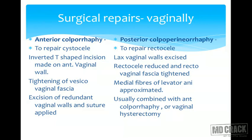Suppose a patient is postmenopausal, she has prolapse, along with that she has cystocele and rectocele. She doesn't want to have reproductive function or she doesn't want to have uterus. We can do vaginal hysterectomy and do anterior colporrhaphy for the cystocele and colpoperineorrhaphy for rectocele along with the hysterectomy. Or it can be done as a conservative surgery. Only cystocele, just do anterior colporrhaphy, conserve the uterus. Rectocele, just do colpoperineorrhaphy and conserve the uterus.